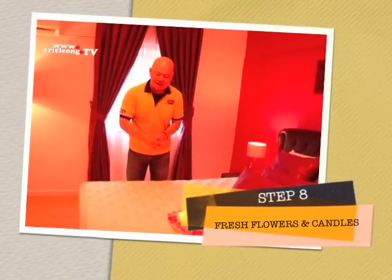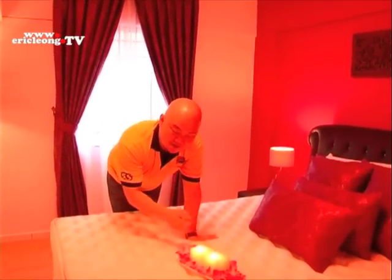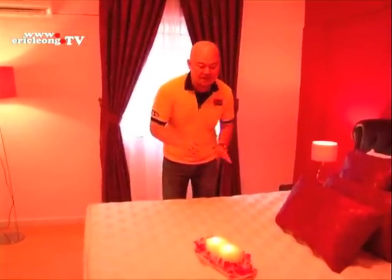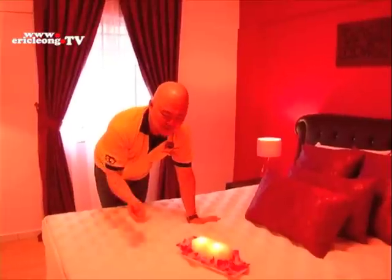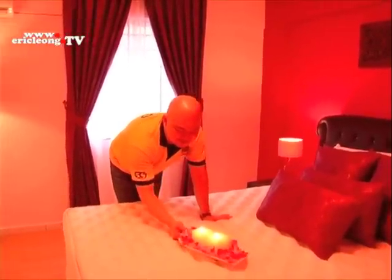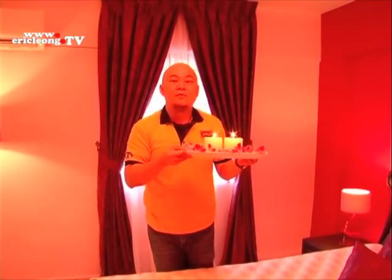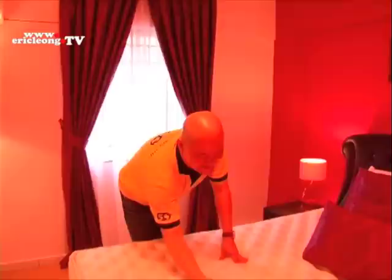Last step, step number 8, is using fresh flower and candle. I always say that candle is the warm light source, the most economical warm light source, and it really can build out the ambience, and fresh flower gives us a different mood. So this time, I'm using just a simple plate, orchid flower, because it's suitable for this resort style, and also 2 candles put on the bed.